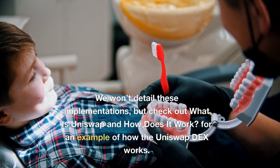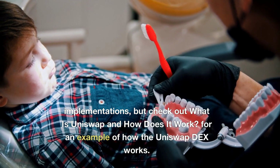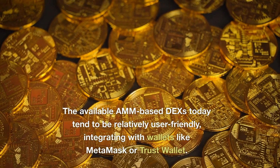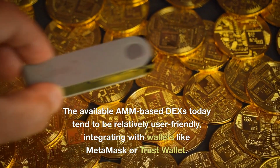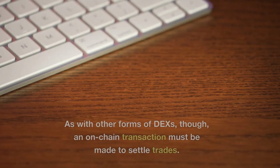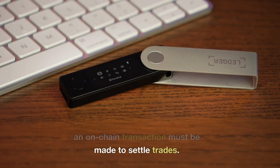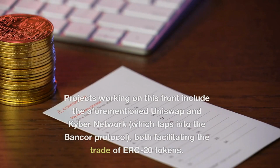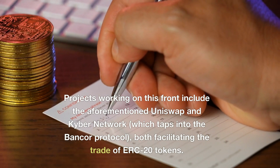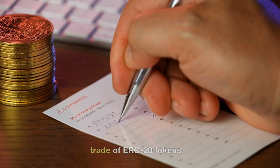We won't detail these implementations, but check out "What is Uniswap and how does it work?" for an example of how the Uniswap DEX works. The available AMM-based DEXs today tend to be relatively user-friendly, integrating with wallets like MetaMask or Trust Wallet. As with other forms of DEXs, though, an on-chain transaction must be made to settle trades. Projects working on this front include the aforementioned Uniswap and Kyber Network, which taps into the Bancor protocol, both facilitating the trade of ERC20 tokens.